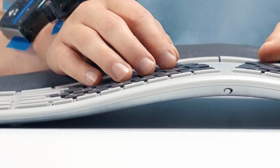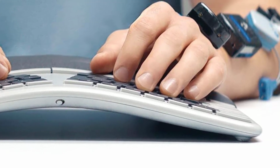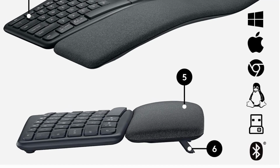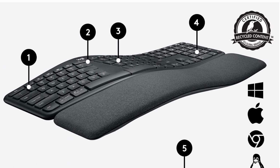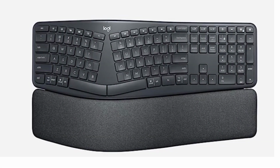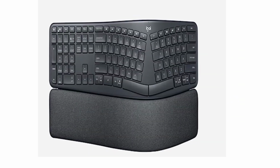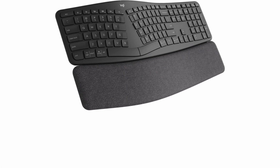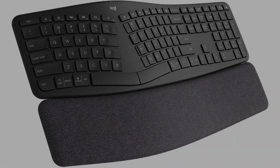The design may take some getting used to, but it reduces muscle strain and may help those with repetitive use injury, being easier on the wrists than a traditional keyboard. A USB wireless receiver is included. Power comes from a set of AAA batteries rather than an integrated Li-ion battery as with some wireless keyboards, but the battery life is listed as being up to 2 years. Feel free to compare this to the class-leading battery life of the best wireless keyboard.